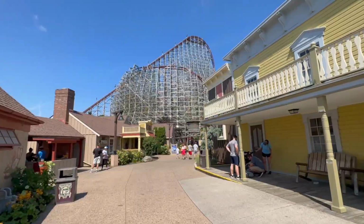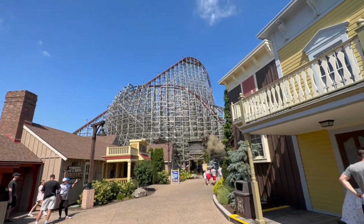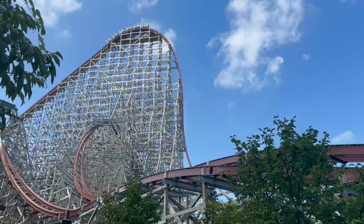The whips and the turns, the Stangle Dive is just so good. Everything about Maverick was just chef's kiss, 10 out of 10, such a good coaster. Can't wait to come back to it later. Up next, of course, is going to be this beautiful RMC Hyper Hybrid Steel Vengeance. Oh, looks so good.